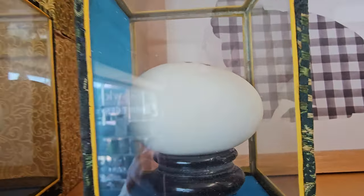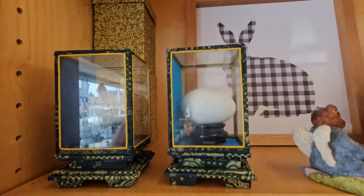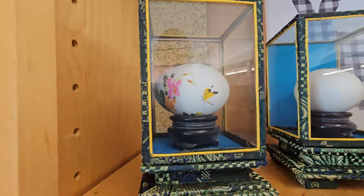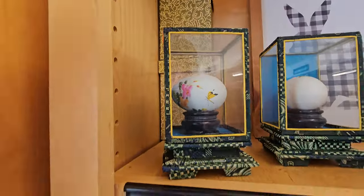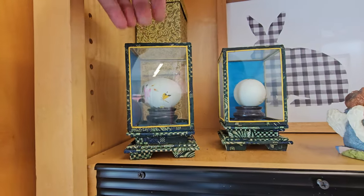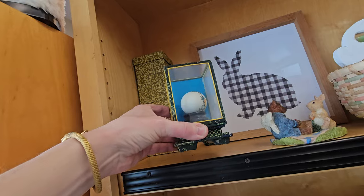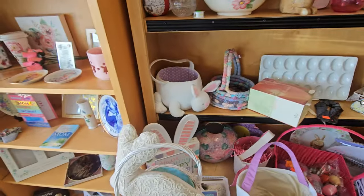Look at this. This place gets the best stuff. So we're getting these for sure. You'll see those on a future sale. Oh wow, love it. So these are real eggs, y'all, hand painted, awesome. What a great find. That makes me just want to keep coming here every week.